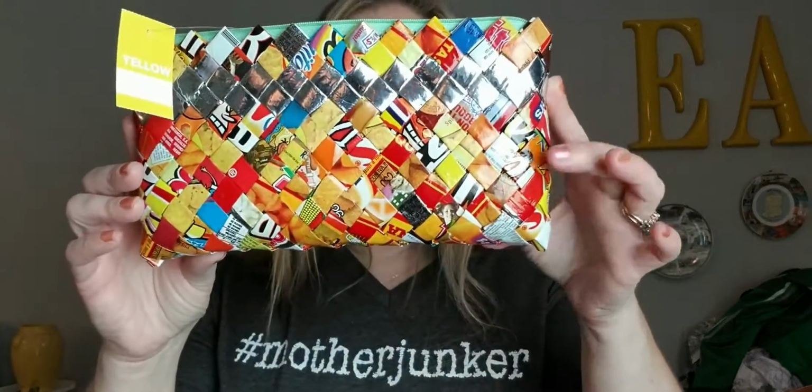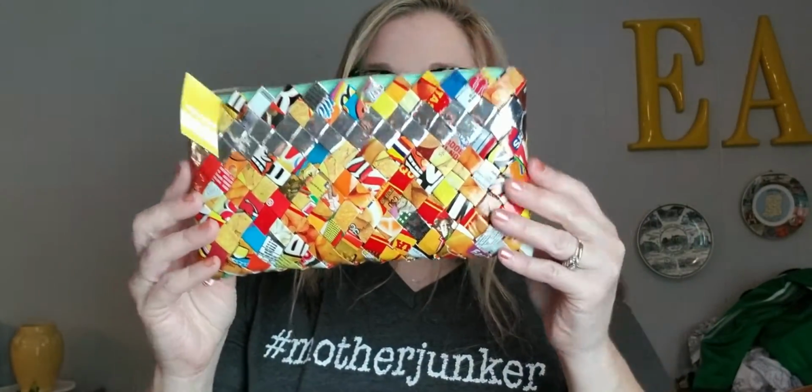These are kind of on trend right now. There isn't a maker and there isn't a tag, so I don't know who made this, but they're these makeup cases that are made from candy wrappers. And one similar to this sold for about $12 to $15 on, I think, Poshmark. So this is very cute. It's in great condition, and I paid $1.99 for it. I just wanted to try it. I do see these every once in a while, so I picked it up to see how it would do.